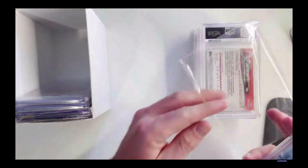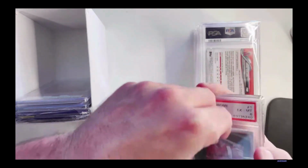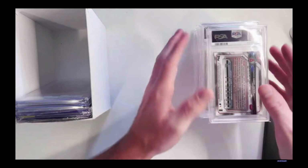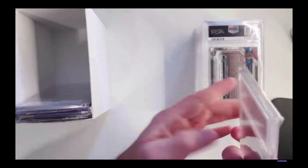Similar to the Vlad Guerrero Jr. that came back an 8, and also the Revolution that came back an 8. Nobody is really finding significant flaws for some of these cards. I wish that everybody could just hold this card in their hands and see what I'm missing.